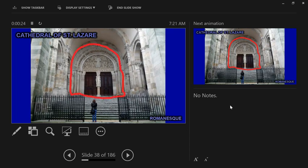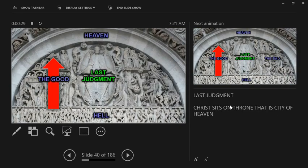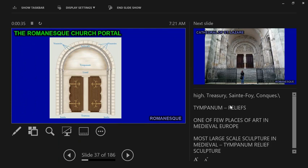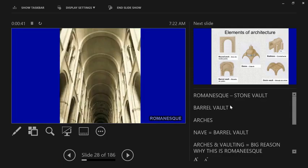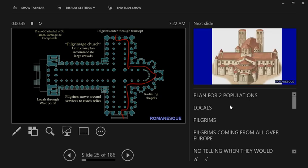Okay, all right. So did we look at the tympanum that had the Last Judgment? Did you guys draw this? Nope. All right. Let's go back in time. We looked at this though, right?